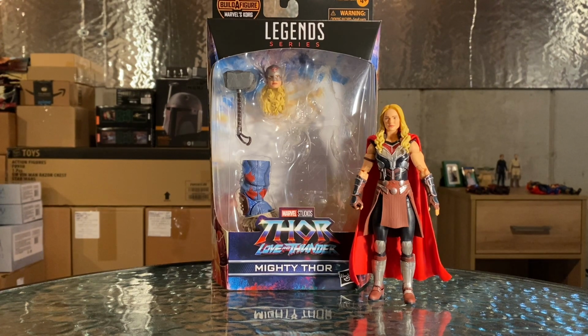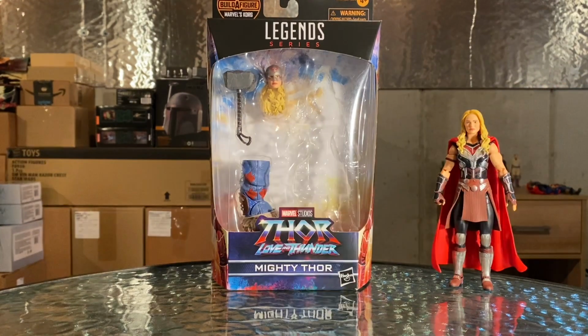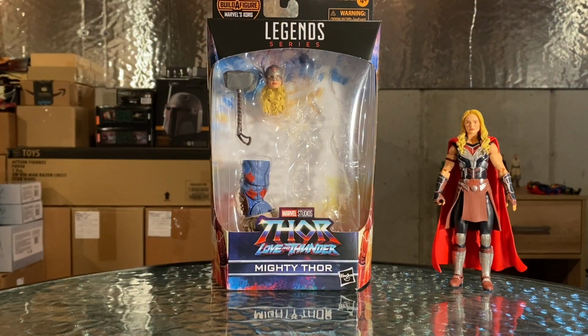And next up, for the Marvel Legends Thor Love and Thunder wave, we are going to be taking a look at Mighty Thor. That's right, Jane Foster, and I think this is her first time in the line. So let's go ahead and set her aside and get a quick look at this box art. And like I've said before, I do love this new Thor Love and Thunder logo. I am really excited for this film here.